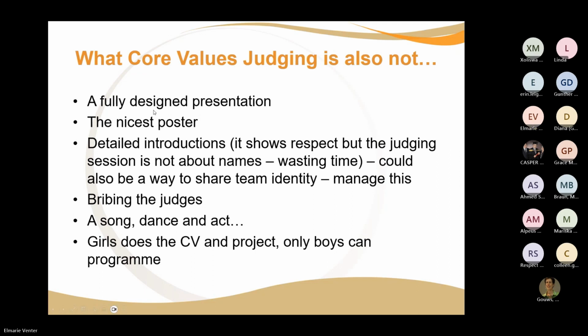Also, quite a few kids come into the room with these extremely extravagant designed posters. Those aren't necessarily the winning teams. The team that actually wrote by hand on a poster notes of, this is my project, or our project, not my project, this is our robot, this is our journey. That team might be better in core values than a team that spent money in creating a poster.